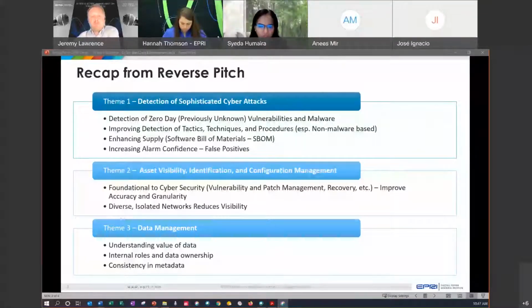So those were some of the things that we discussed, and then there were some questions on data privacy and data lineage that we went through. From the audience, there were some good questions on data privacy, so we addressed some of those questions too. That's all, Jeremy, for me.